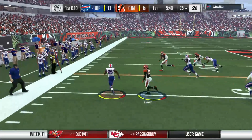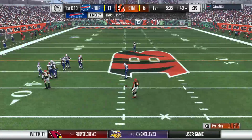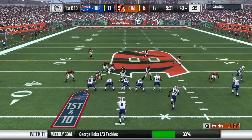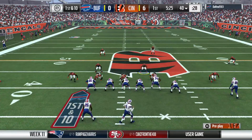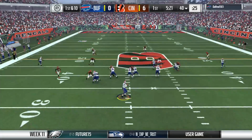Now the first carry for LeSean McCoy. And down he goes, but he takes it up to the 40. And a nice carry there of 15 yards. I'm often struck when I watch LeSean McCoy play, how often you just watch him, and you can almost get mesmerized by his style, and then, boom, there's another 20-yard run. It's amazing how he pulls it off.